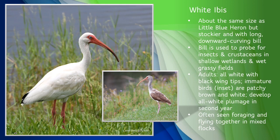Adults are pure white with black wingtips. Immature birds, like the one in the smaller photo, are mottled brown and white, developing their full adult coloration in their second year. They're often seen foraging and flying together in a mixed flock of adult and immature ibises. They're dependent on healthy wetland areas, but also can be seen foraging in neighborhoods, parks, or golf courses. As with most other wading birds, they nest in large colonies for safety.